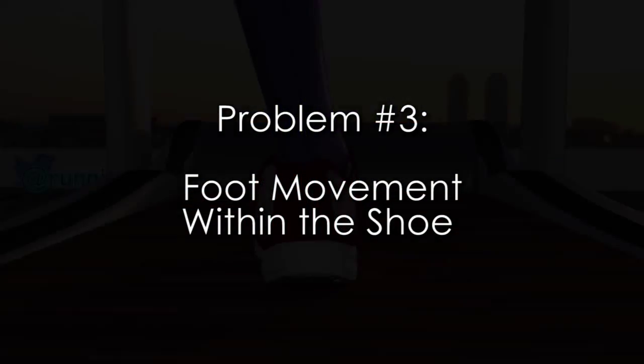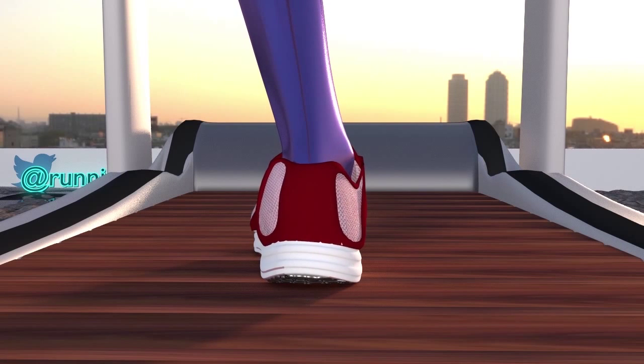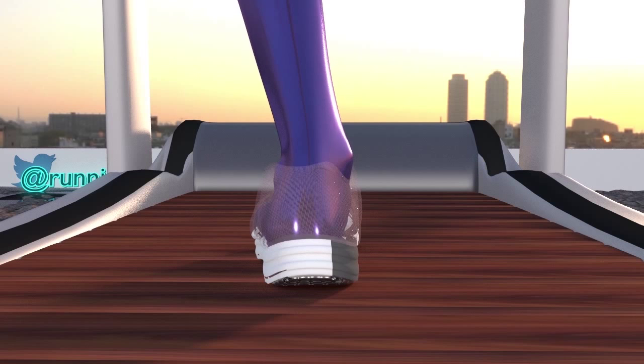When you look at a runner from behind to evaluate if they are overpronating, what you are really looking at is the shoe. This means that if a runner is overpronating and someone corrects it with a motion control shoe, all they have really confirmed is that the shoe is not collapsing inward, but you have no idea what you've done to the foot. This is because the foot still moves around quite a bit in the shoe. All you see is the shoe not pronating, but you still don't really know what the foot is doing inside the shoe since the foot moves within the shoe.